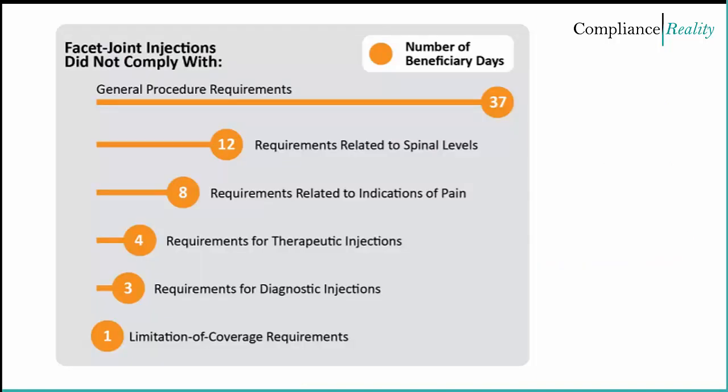Here is a summary of some of the facet-joint injections that did not comply with these regulations. They categorized them, and I'm going to give you examples of some of these in a few slides. They categorized them by general procedure requirements that are required in the policy, and if you didn't follow those, they shouldn't be paid. That was 37. 12 of these beneficiary days were requirements related to spinal levels. 8 were requirements related to indications of pain. 4 were requirements for therapeutic injections. 3 were requirements for diagnostic injections, and 1 was a limitation of coverage requirement. So let me show you a few examples of what some of these categories mean.